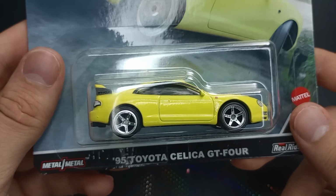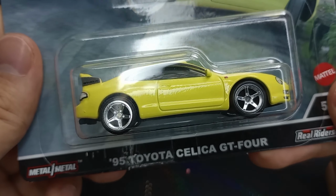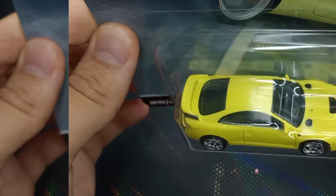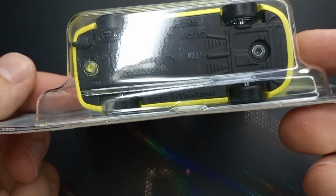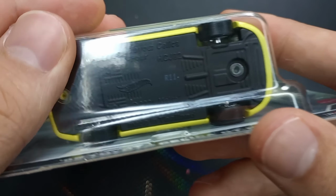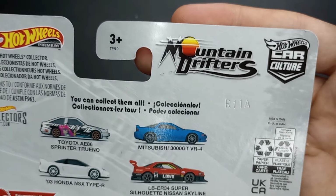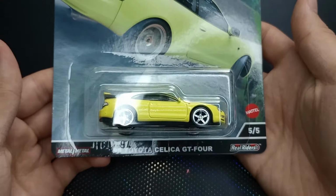Today we're going to be opening up a 2022 Hot Wheels Premium, and that's right, we have a 1995 Toyota Celica GT-Four. And this is the first edition of this particular casting. This is a premium casting. There we go, 2022, 5 of 5 from the Card Culture Premium series called, where's the name of it? Mountain Drifters. That's the name of the series. There we go, nice card art.